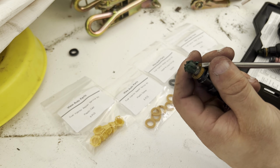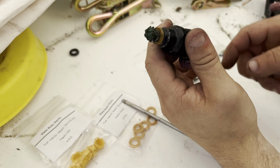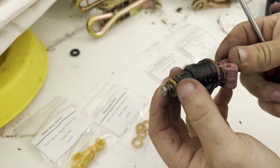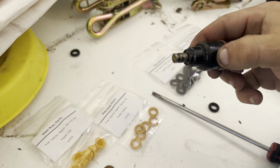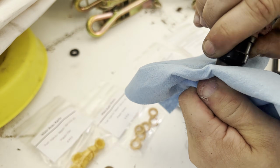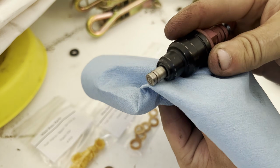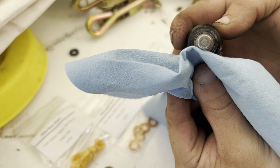This is not going how I expected. This thing's been a pain. All right, so I was finally able to get that cap off, and now we can actually get the spacer out. With that cap off, I just want to get in here and give the end a nice little wipe down, make sure it's looking nice and clean.